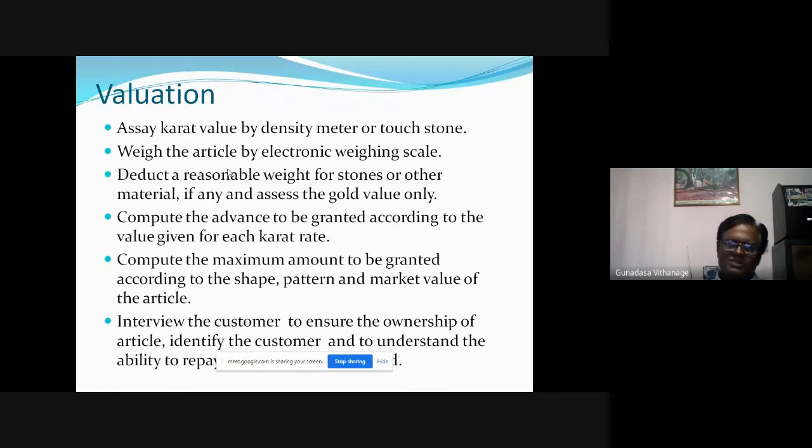Therefore, you will have to answer them only for them, not for the bank, not for the finance company. Because if the article is redeemed by the person, or on the other hand, if you didn't redeem it, if you can auction the item for more than the value that you need to realize, then the bank is in a better position. Therefore, in the valuation, you must keep in your mind that it is not an arithmetical calculation, but a negotiation with the customer. Our part is to mitigate the risk.